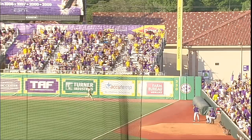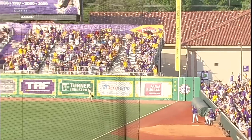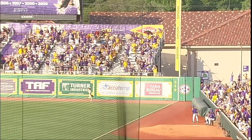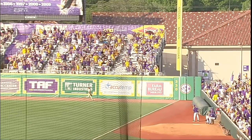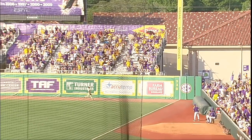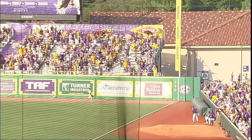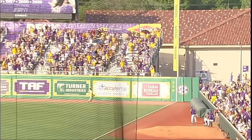I'm with you. Because the key is, does it disappear when it goes past the foul pole? That's the determining factor, because if the baseball disappears, it's fair. Yeah. If the baseball doesn't disappear, it's foul. I think it disappears. I think it's fair. They call it fair, huh?